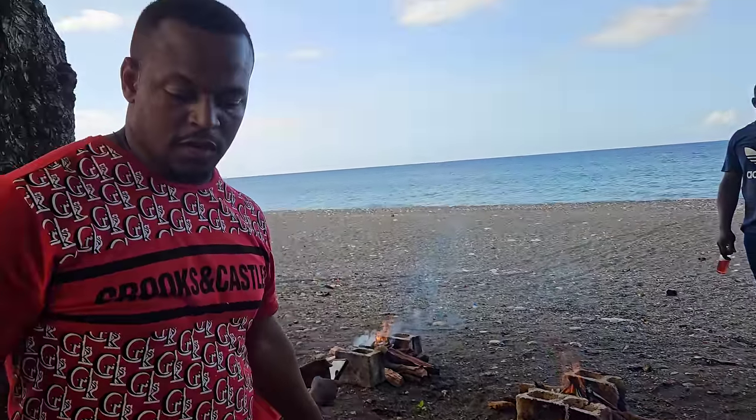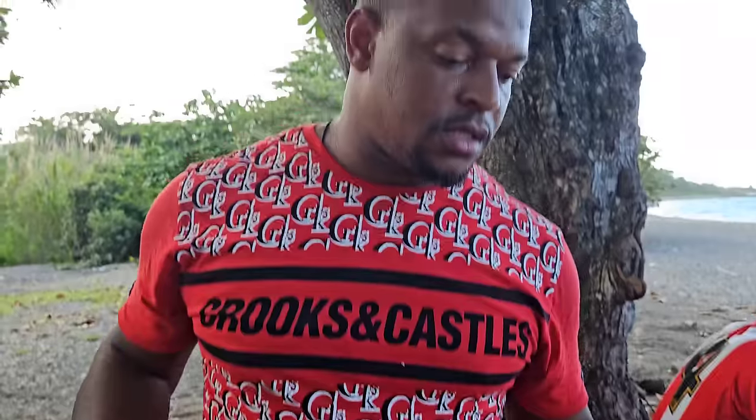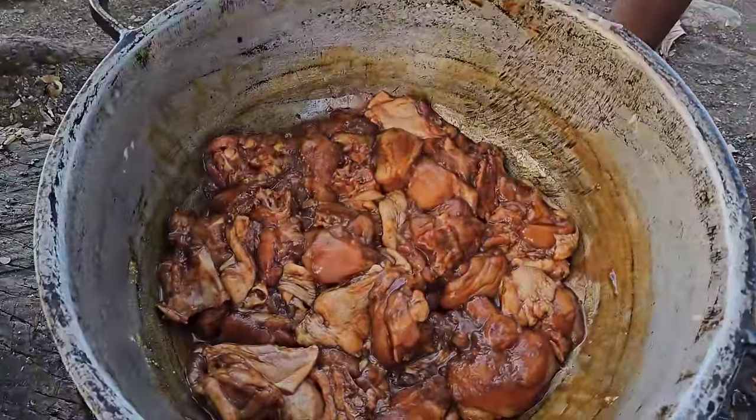That is it. See the people? Coconut ready now. So I will squeeze it and then get on and then start kneading the flour. See me? That is it, so. Stay tuned and watch out, boy.